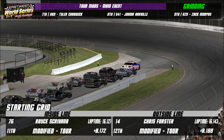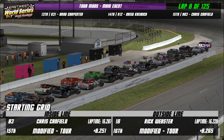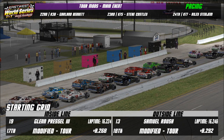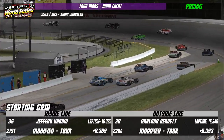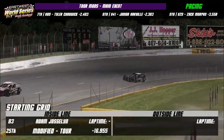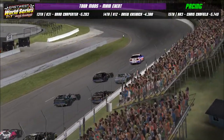And the 76 of Royce Scrivano starts in 11th. 12th place to his outside is Chris Forrester. Brad Carpenter and Drew Krybick start 13th and 14th respectively. 15th is going to be Chris Canfield, as 16th will be Rick Webster in the Wood Brothers inspired paint scheme. Len Pressel III starts in 17th. 18th is Samuel Roush. 19th will be Clifton Cockrell. 20th is the 49 of Jason Perkins. Jeffrey Harden starts in 21st. 22nd, Garland Bennett. 23rd will be Steve Costley. 24th is Riley Stenjum. And somehow 25th is going to be Adam Jocelyn. I believe Adam Jocelyn's added on to the end of this just because he finished the heat race. So just one extra car for tonight's main event.